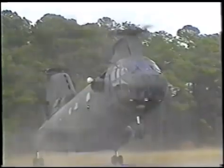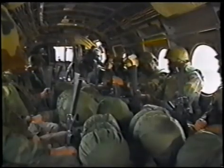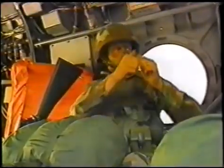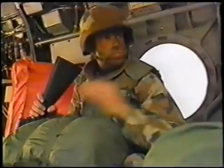Normal deplaning procedures are just the reverse of boarding procedures. Remain seated with seatbelts fastened until all motion has stopped and you get the hand signal from your Heli Team leader to begin deplaning. The Heli Team leader deplanes first.